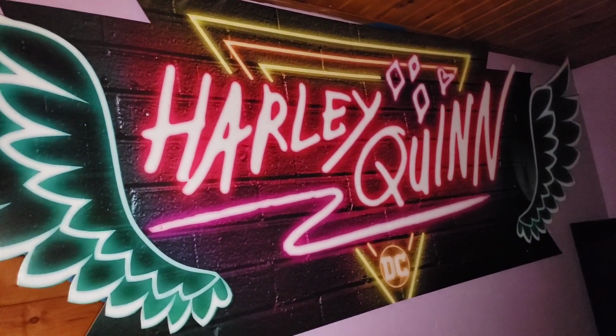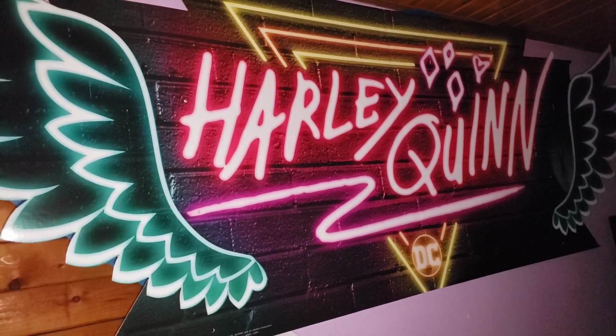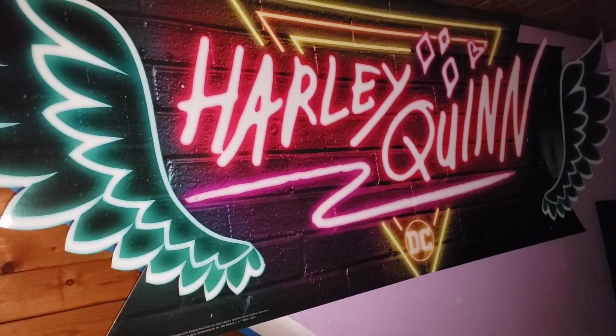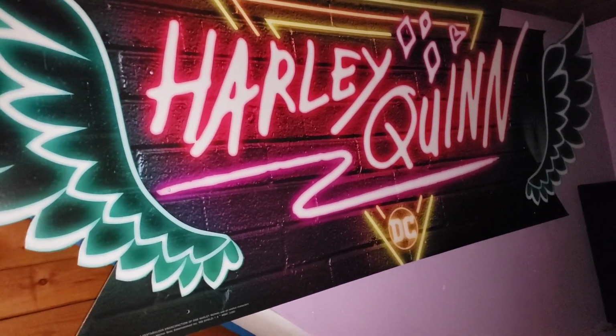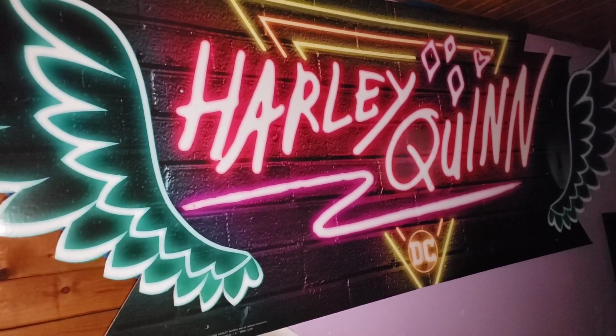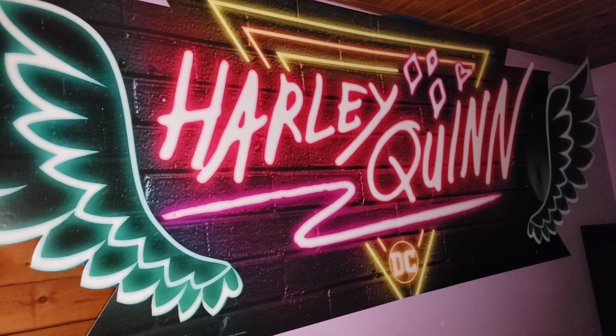Harley Quinn sign from Spirit Halloween last year. It's very big, it does not fit anywhere, and for some reason, I also have another one coming. Not this one, but a more classic one. So I'm going to have entirely too many ginormous signs that I don't probably have room for yet, but that's okay. We'll make it work.